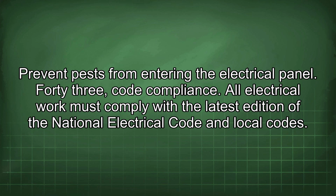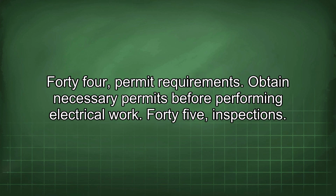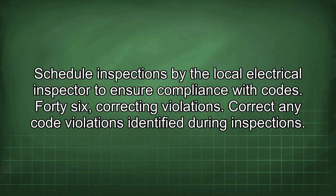43. Code compliance. All electrical work must comply with the latest edition of the National Electrical Code and local codes. 44. Permit requirements. Obtain necessary permits before performing electrical work. 45. Inspections. Schedule inspections by the local electrical inspector to ensure compliance with codes. 46. Correcting violations. Correct any code violations identified during inspections.